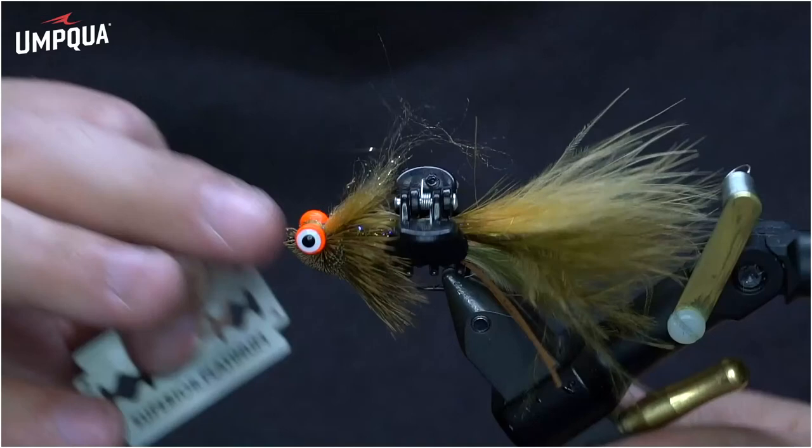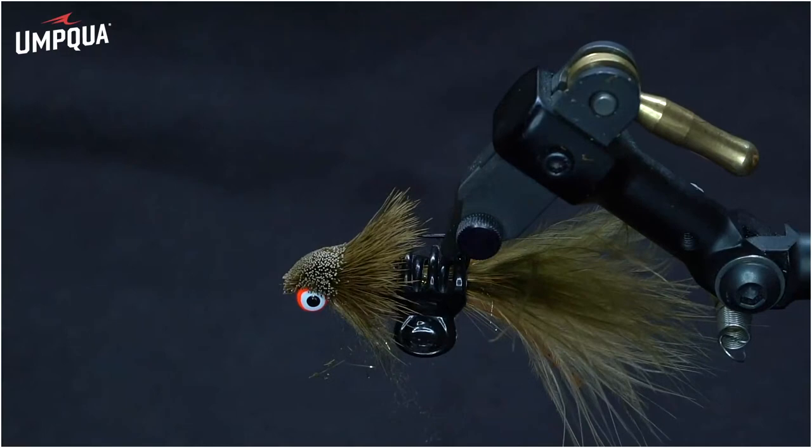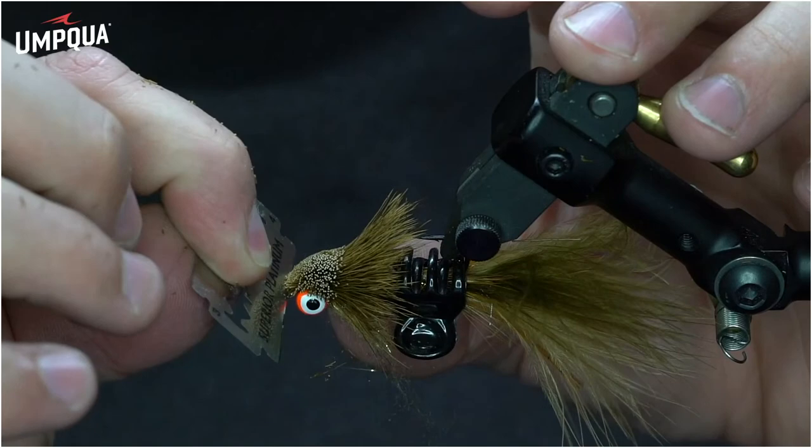Then I just like to kind of push and mold that head a little bit. And then I'll take that razor blade, which is probably why I only get one fly per side of a razor blade. And that's because I'm going to go ahead and run right along that hook eye and clear out a spot for me to tie in some tippet.